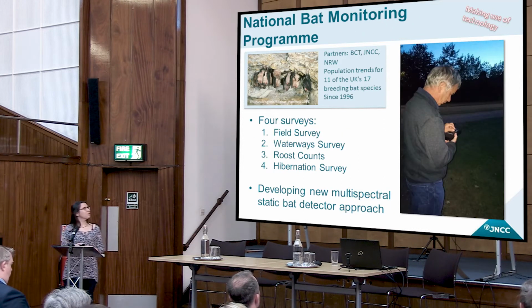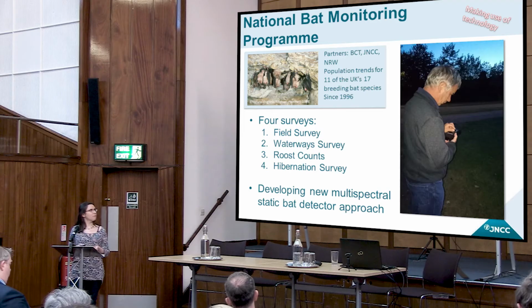The National Bat Monitoring Programme relies on bat detectors to monitor bats, as they call, making very high frequency sounds which are not audible to humans generally speaking, but using the bat detector means that we can identify them, and different bat species make different frequency calls.